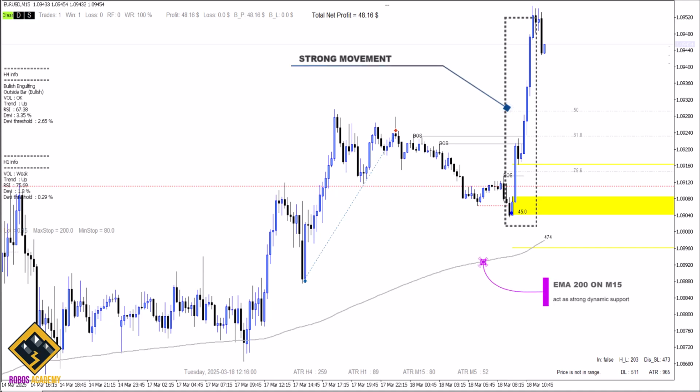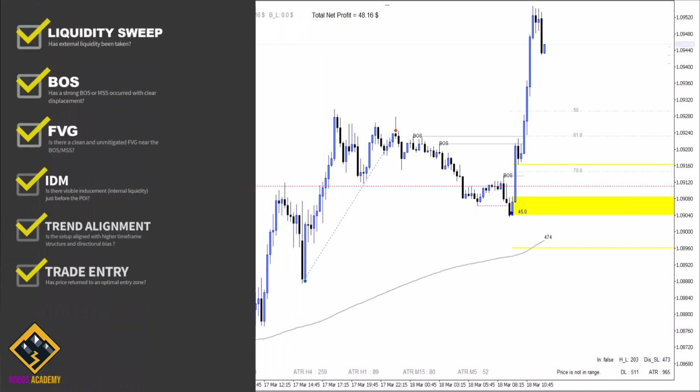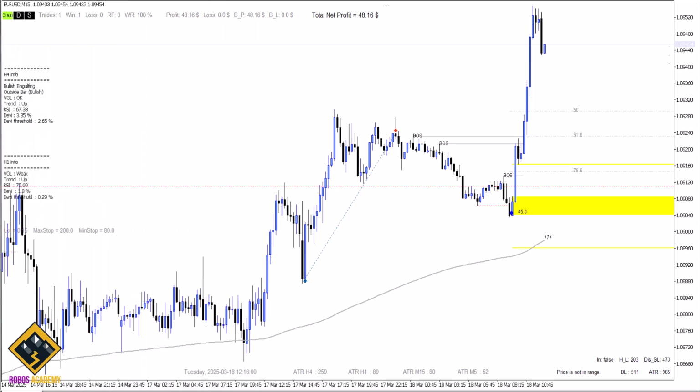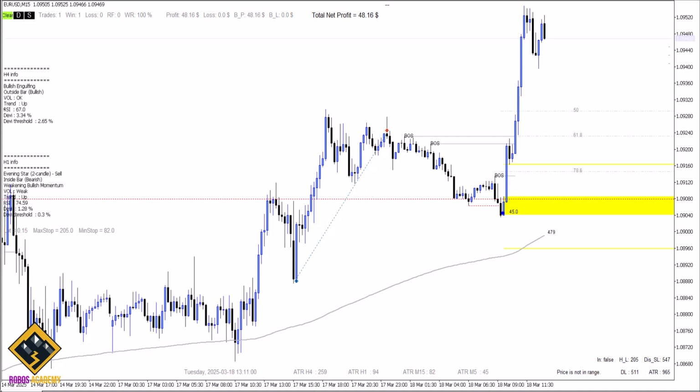Here, the 200 period moving average can act as a strong dynamic support, potentially preventing further price decline. At this point, we just wait to see if price reaches the marked zone, and if it does, we'll watch for the type of reaction the market gives.